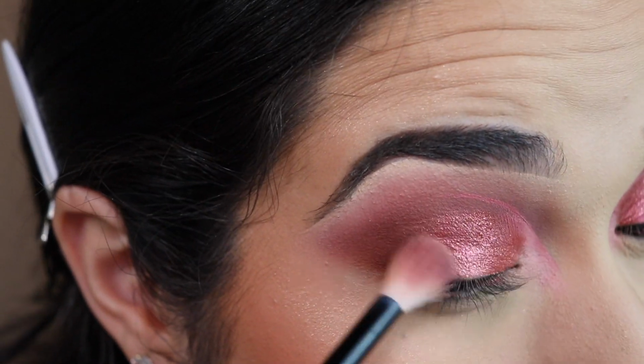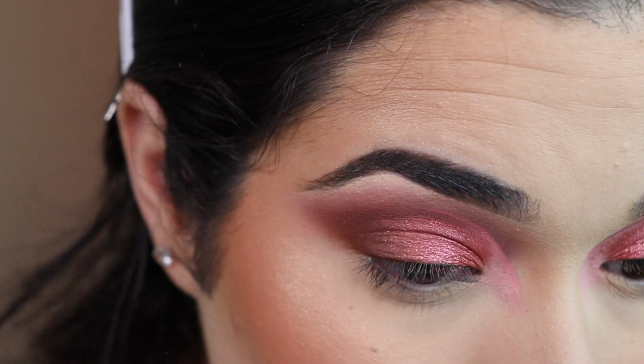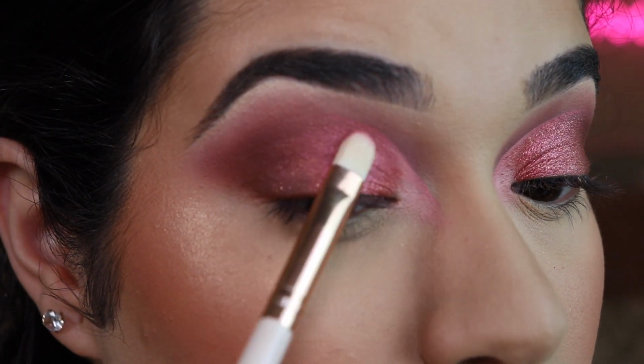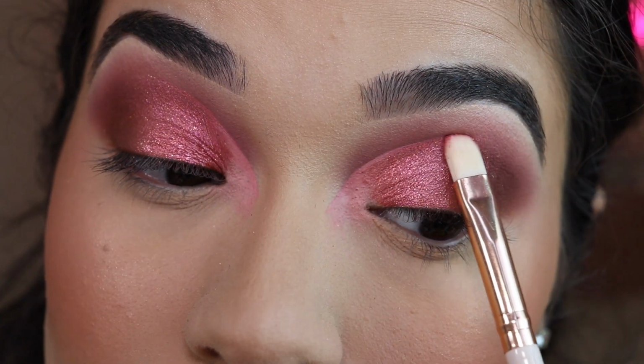Then I'm going to grab my fluffy brush and just try to diffuse those harsh edges. Here in a second I turn my head and you can see how sharp those edges are before I blend them out. Then I'm going in with a flat brush to get really close to where I had cut that crease because I couldn't do that with my finger.